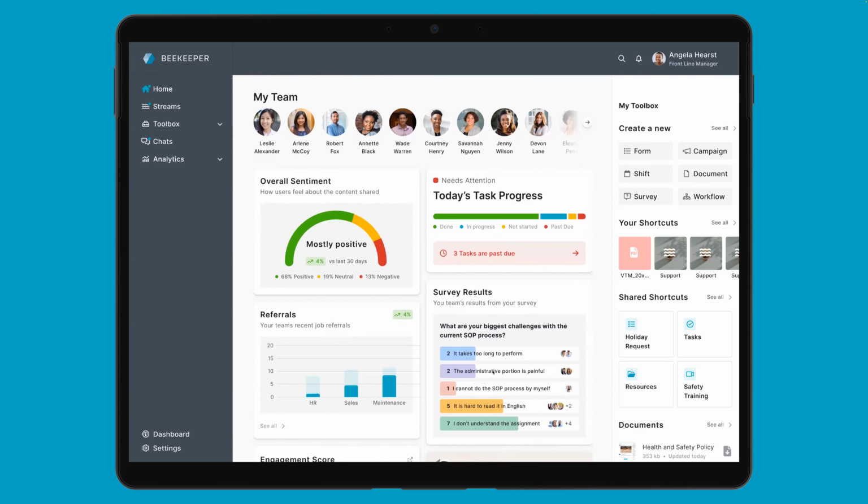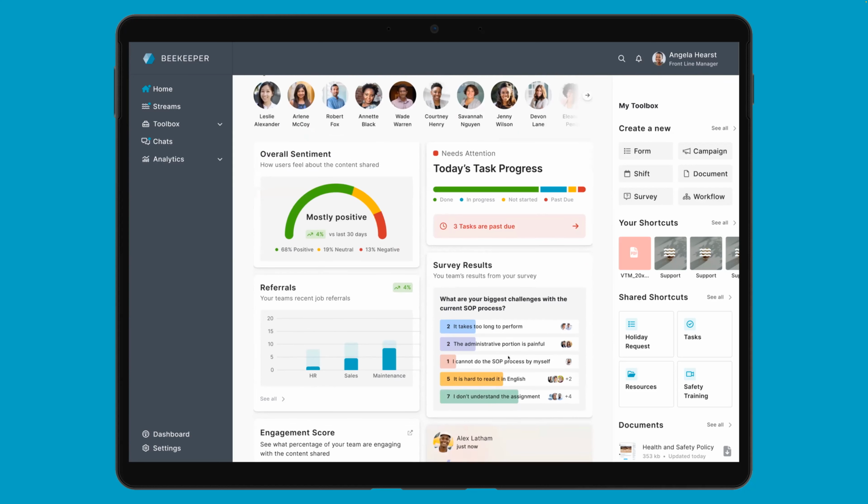And you can see that the workspace looks a bit different, and Case also pointed to that earlier. It looks different from Alex's workspace and has a lot more information about her team in general. So it has the survey results. It also has information about the team's overall sentiment, the today's tasks progress. And based on these results coming in, Angela learns a few things.